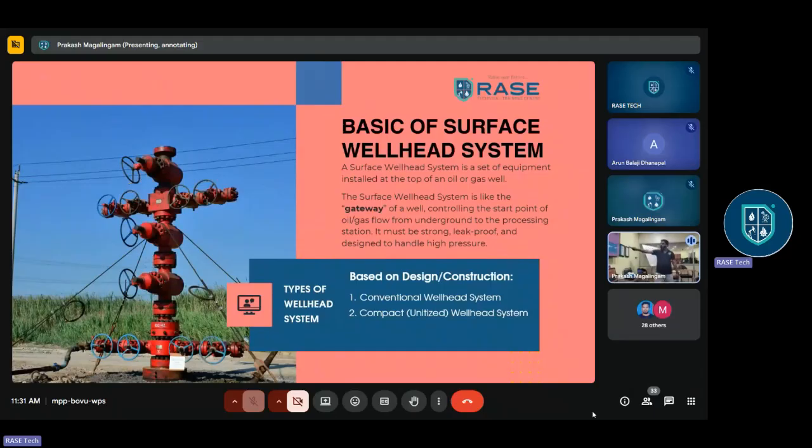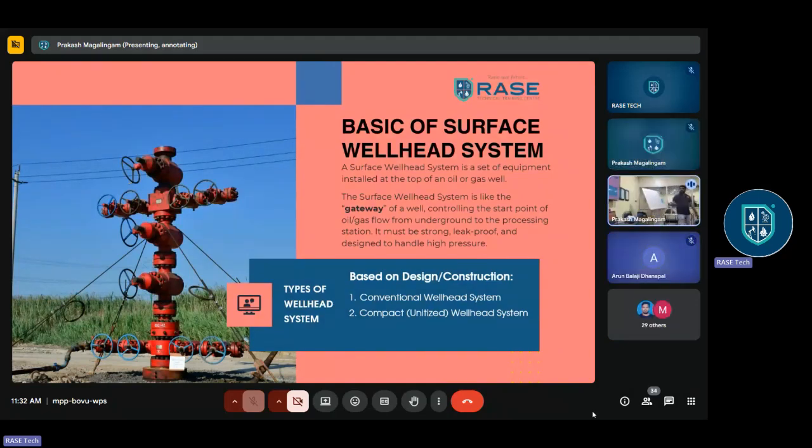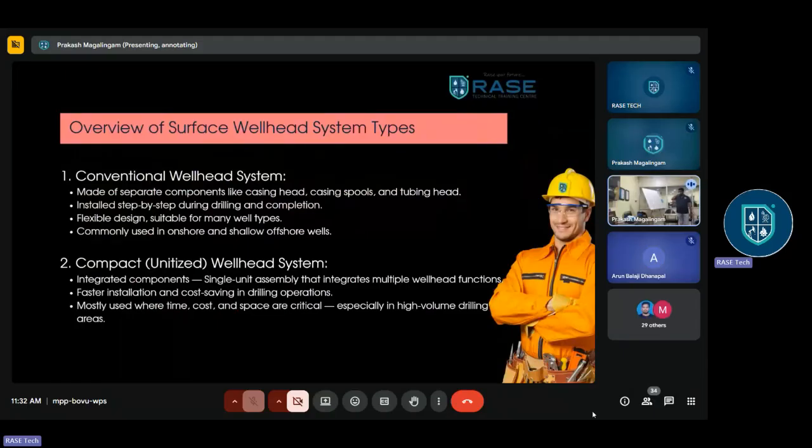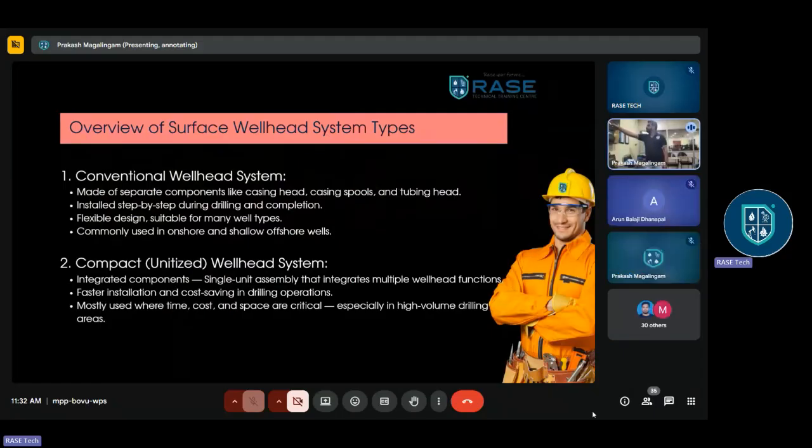That's why, based on design and construction, there are two types of wellhead: conventional wellhead system and compact wellhead system. What is the conventional wellhead system and the compact wellhead system? You can see the conventional wellhead system is made of separate components like a casing head, casing spool, and tubing head. This is the conventional wellhead system.